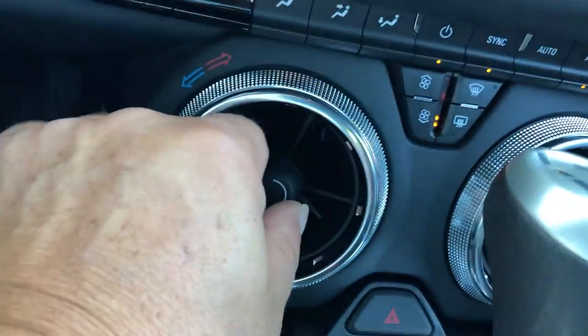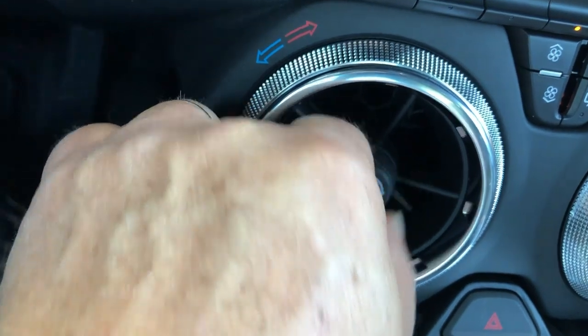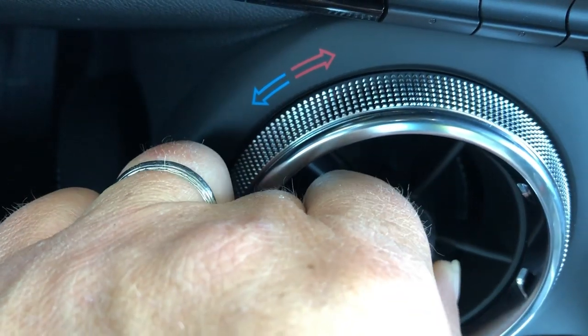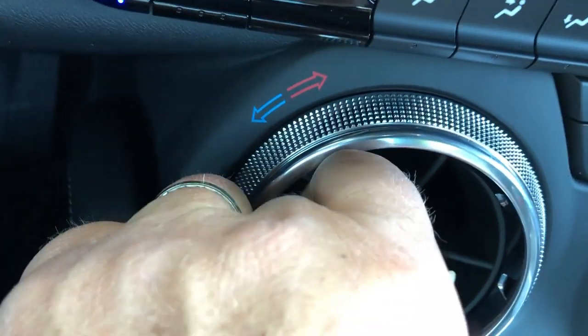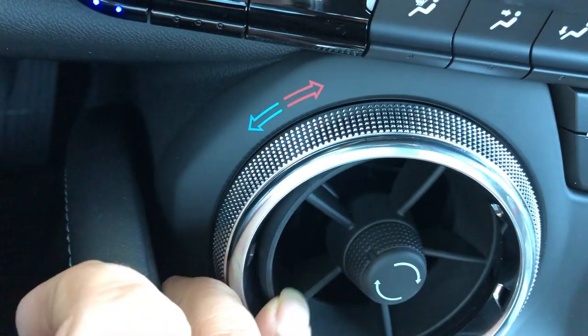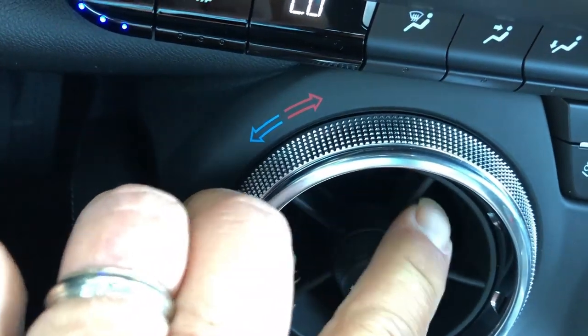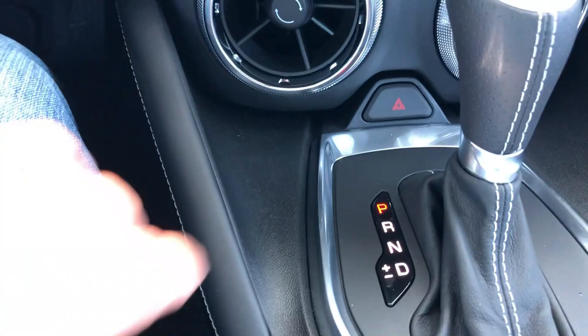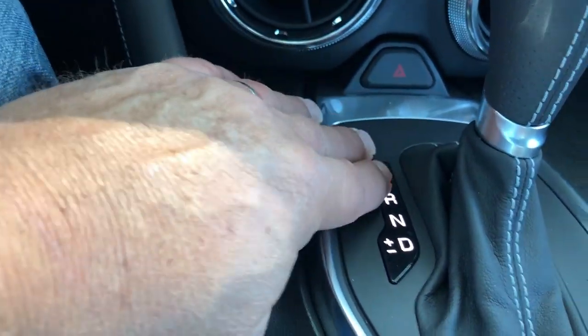I can show you this side a little easier. If you can see that, there's completely closed and there it's open. And then of course you can rotate this thing to point whatever direction you want it to. I like that feature. Okay, moving down here, you've got your hazard button down here, and then you have your shifter.